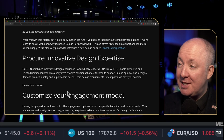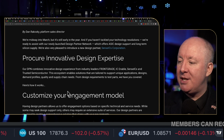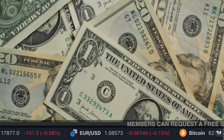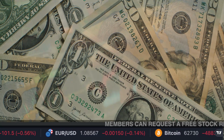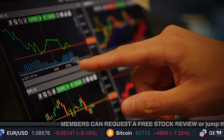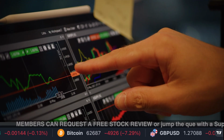Okay. We need to go into the numbers. We've seen a little bit, introduced the company to you, but now let's find out whether we can make money on this company. Let's dissect all the numbers and see if we can actually make some money on this company. Let's start with the intrinsic valuation.